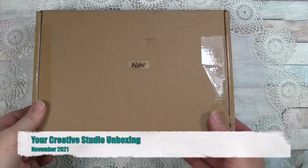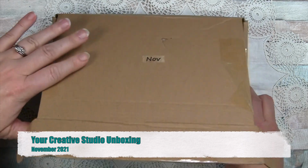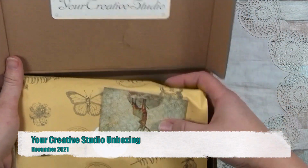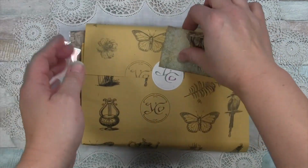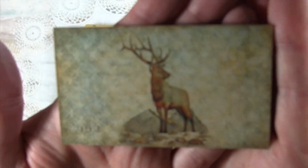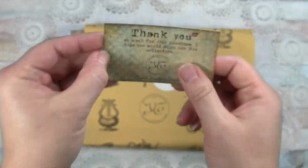It's always an exciting day when I find this in the mailbox. That's right, your creative studio for the month of November. I see a stag. I'm going to pull out the contents in the tissue paper. I think this... Ooh, I love the coloring on... Wait, is that going to focus? There we go. Handsome fellow there.